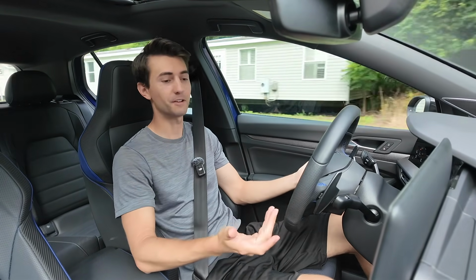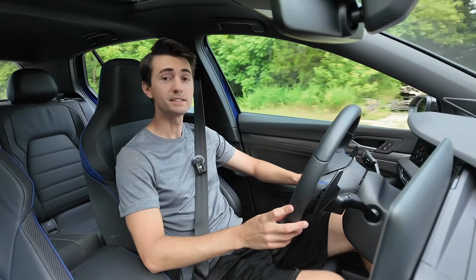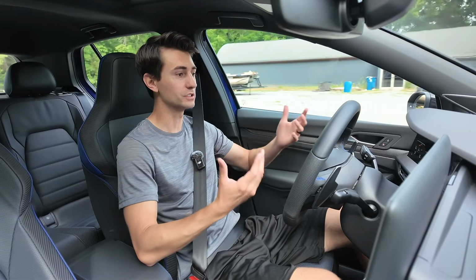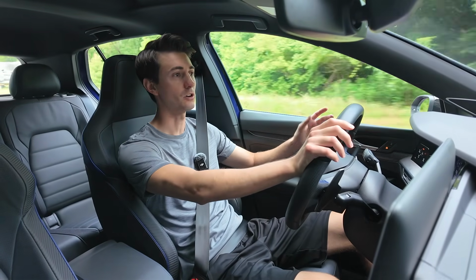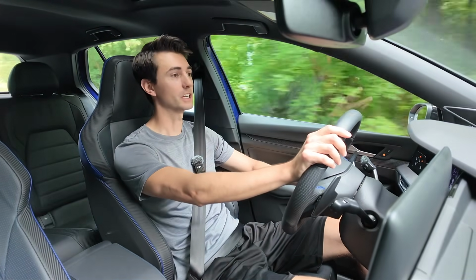I'm in comfort mode. I have my ventilated seat on. To be quite honest, this is a very nice car. This feels like a baby Audi, honestly. We're going over a decent road, and this car drives so smooth. The seats are very comfortable.